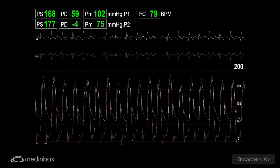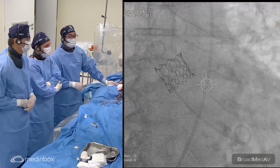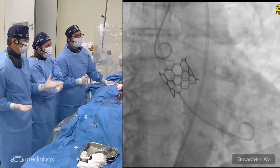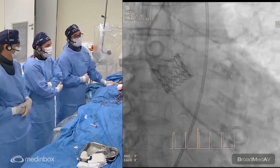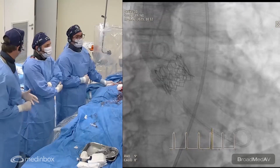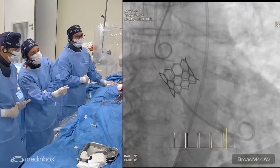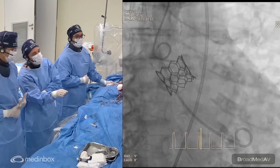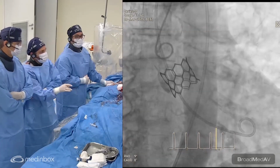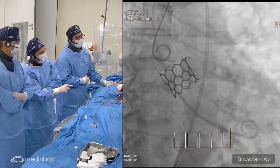Now, can you bring the angio on the screen, please? We are going to do an angio. Just wait a little bit. Okay, we have the angio now. Yeah, no regurgitation. So the mean gradient is below 5. The peak gradient is now around 8, and by echo is 8 millimeters. There's no aortic regurgitation.